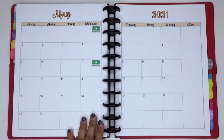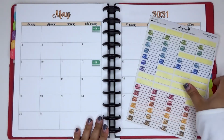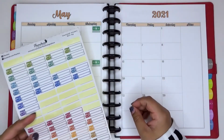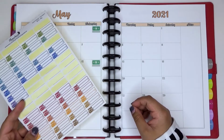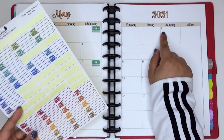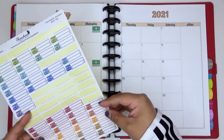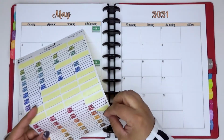And next I'm going to mark my fixed expenses. So I'm going to use these bill due stickers, and I went with like a neutral peachy theme, and I don't really have any colors here that are gonna super match, but I guess these might be okay.